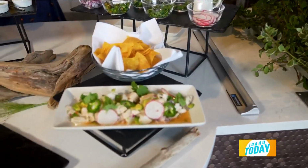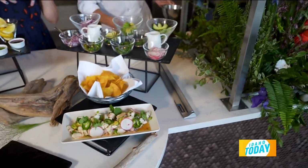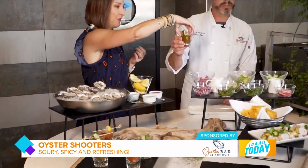All right, and so then you just serve it up with some tortilla chips. Some tortilla chips. We do need some to wash it down though, right? And maybe, like you had mentioned, for the oyster curious, oyster shooter might work, right? We have some oyster shooters for those that want to try, but they're not quite brave enough to get there.